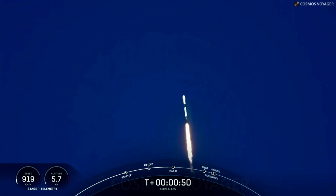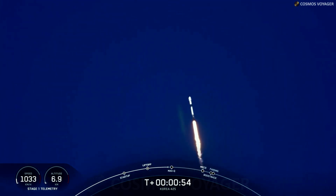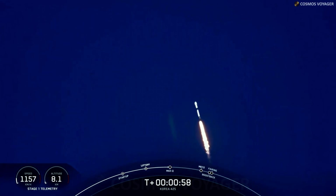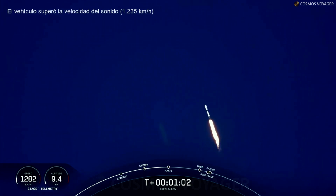Now, during ascent, we tilt the engines. The technical term for this is gimbaling, and that turns the rocket horizontally in what we call a gravity turn. We're still going up, but now we are also heading horizontally away from the launch pad.